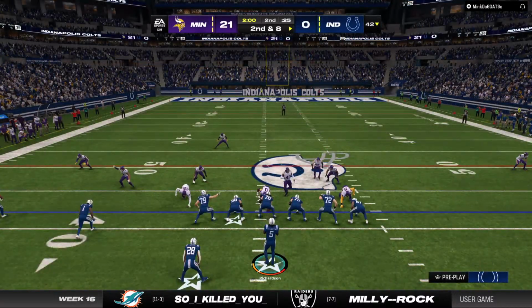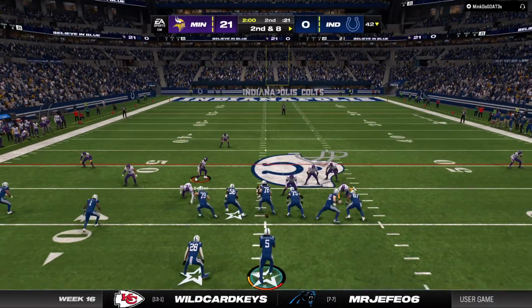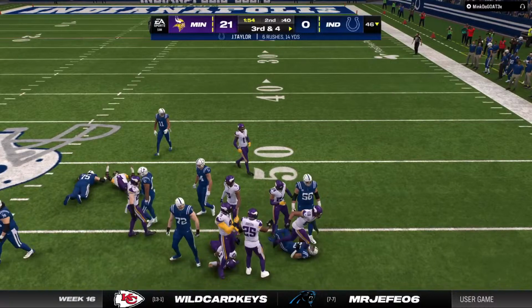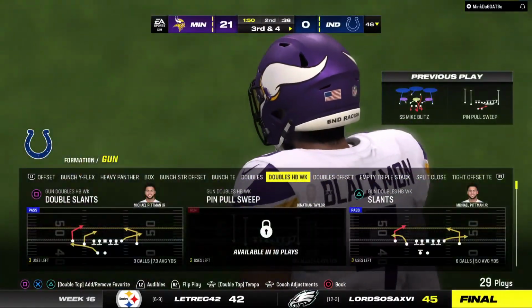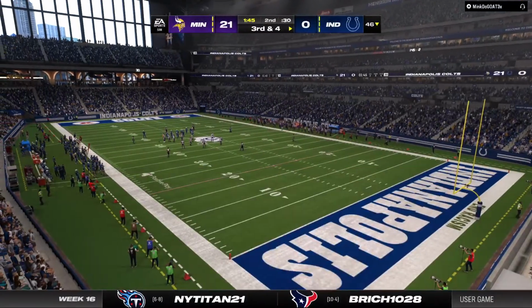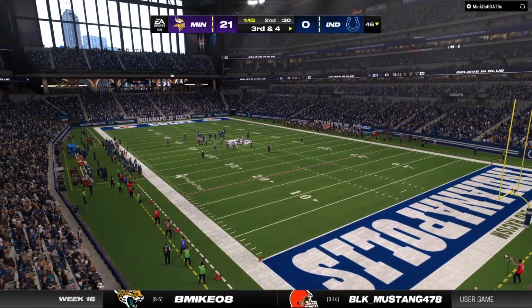Here's a 2nd and 8. They'll run the toss here with Taylor. Look at the spin. And he'll work free from one tackle, but that's about all as he's taken down. Call it a gain of 5 that time, and they'll be left with a 3rd and about 4. That's a really nice job by them picking up the run blitz and detecting it and blocking it and turning it into a nice run.